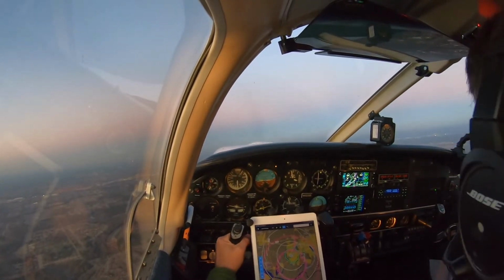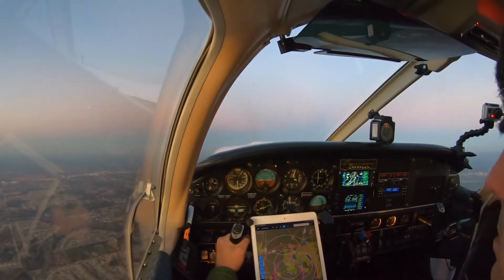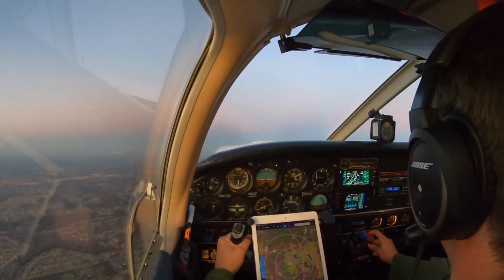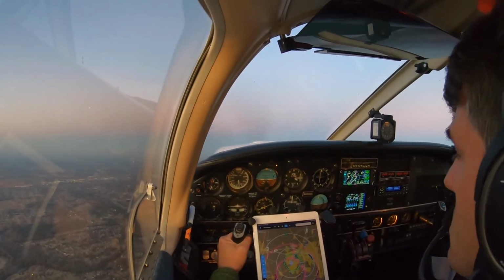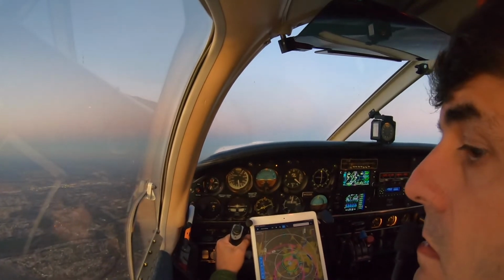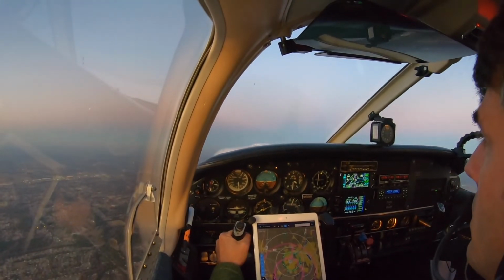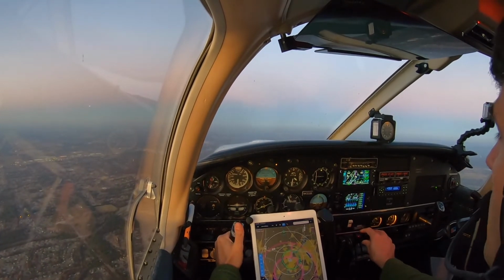Maintain 10,000. 10,000. Go ahead and bring our fuel flow back to 20. 876, contact Memphis Center 128.15, good day. All right, and we'll level it out here at 3,500. I'll pull our throttle back.